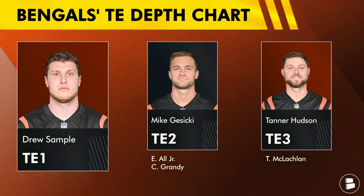But this is going to change at some point. Whenever the Bengals make this change, it's really only a matter of time. Because Mike Gesicki, they brought him in free agency to be that wide receiver 1, that tight end 1 for Cincinnati. And I'm really excited to see what he does on the football field.